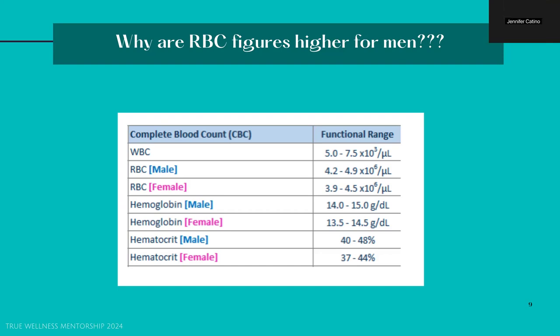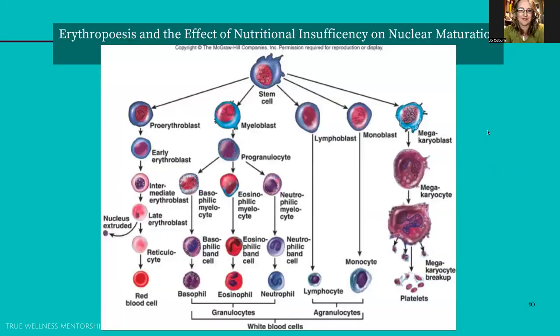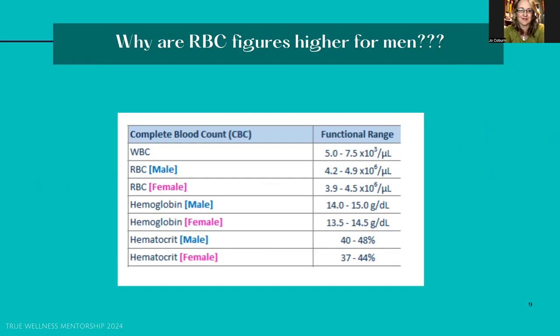Is there more specific detail? It has to do with the effect of testosterone on the formation of red blood cells in the bone marrow. And yes, downstream, right? Think of all the reasons why men have higher testosterone and why that might be an advantage for the male in the species.